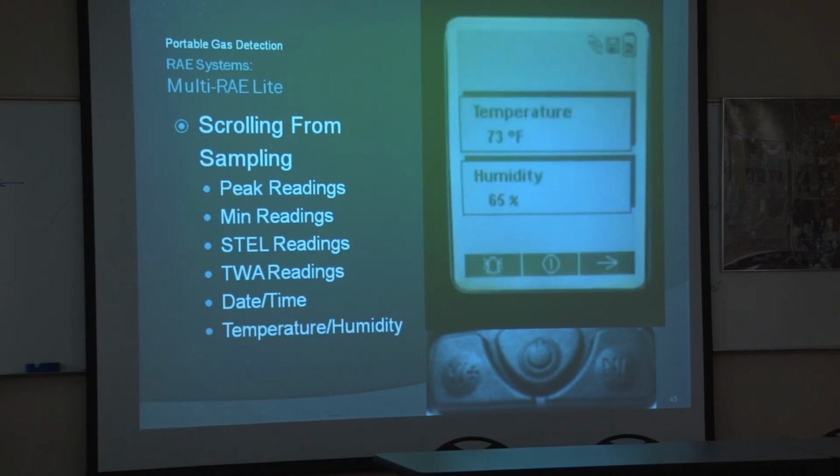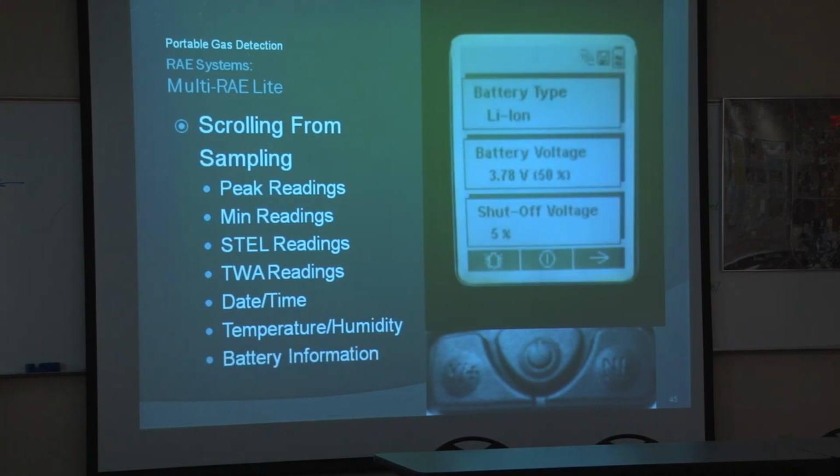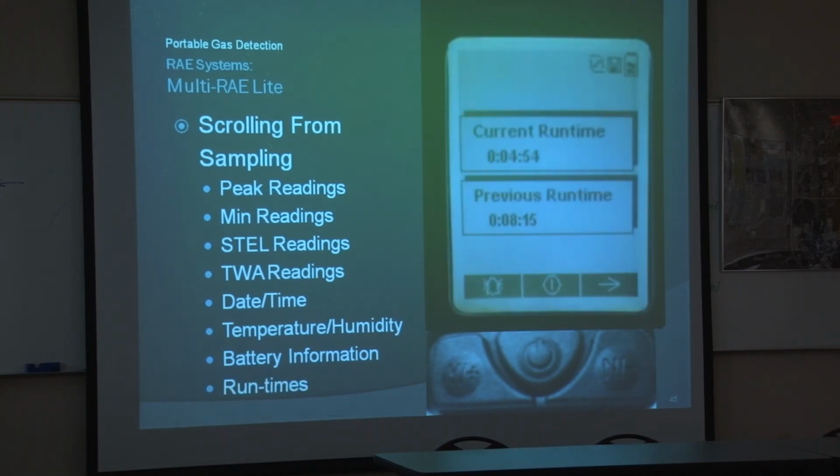And I'll change it. Temperature and humidity, so this will actually tell you what the temp is outside, how much humidity is in the air, and that is another visual key to say, hey, I'm all set up and ready to go for this temp and humidity. Battery type, it's the lithium ion. If it was alkaline, it'd say alkaline. How much voltage and how much till it shuts down. Run times, how long it's run this time and how long it ran the last time.